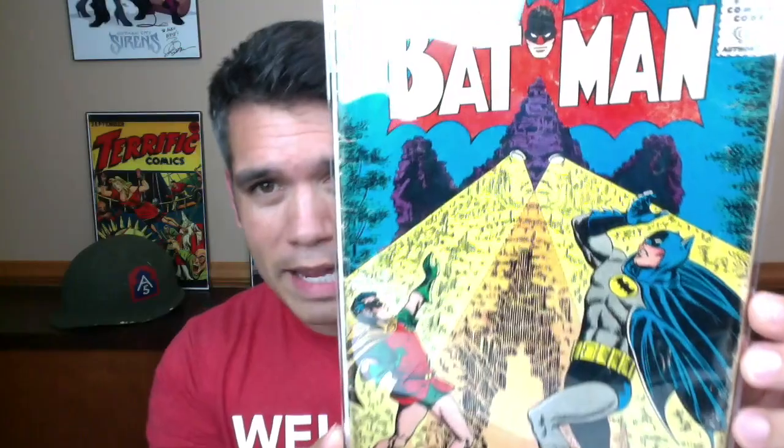It looks like Mayan, some sort of Mayan enemy here. Book length spy thriller, Zero Hour for Earth. Okay, so this is the precursor. You heard it here first. If Zero Hour from 1993 ever becomes a thing, you heard it here first. This is the spec book for Zero Hour. Anyways, this is Batman 167.